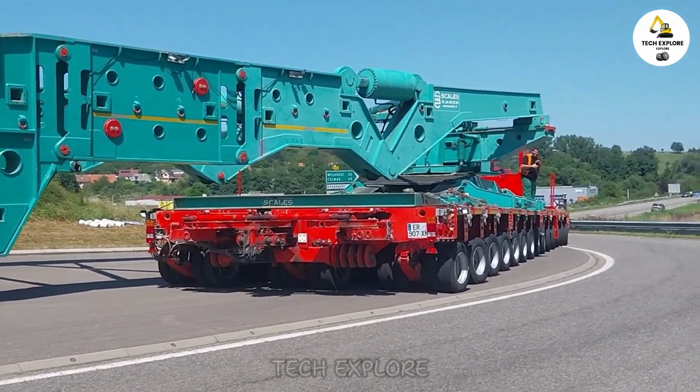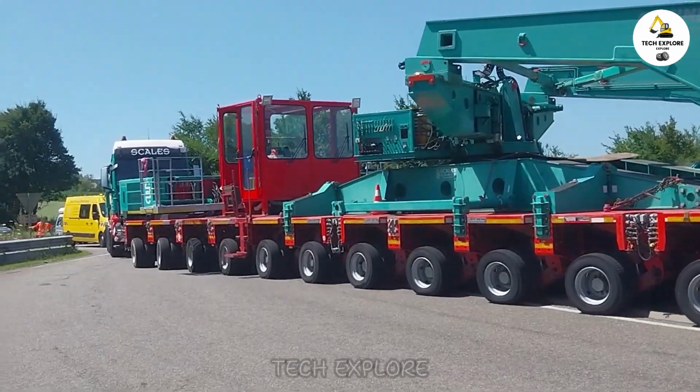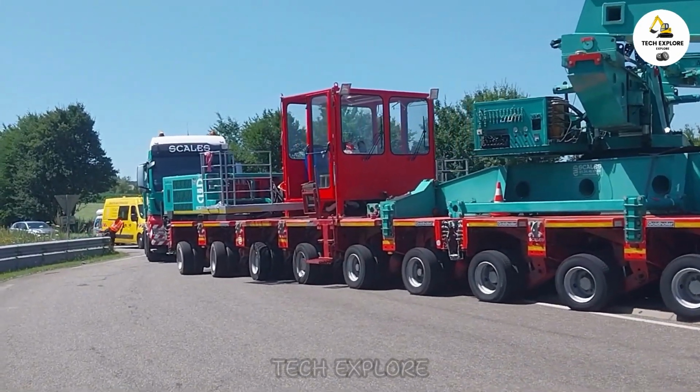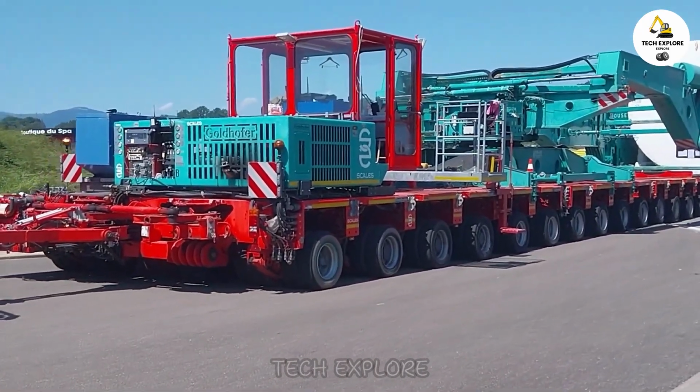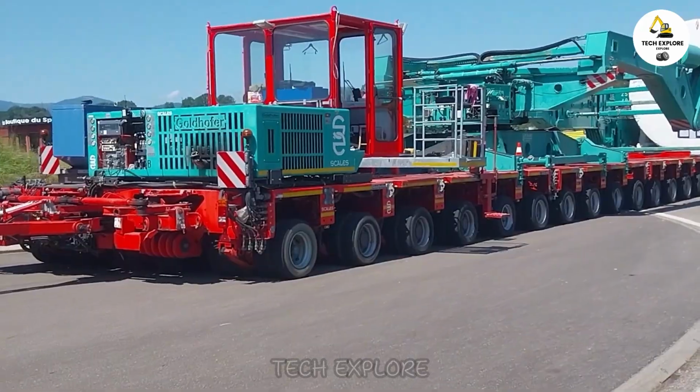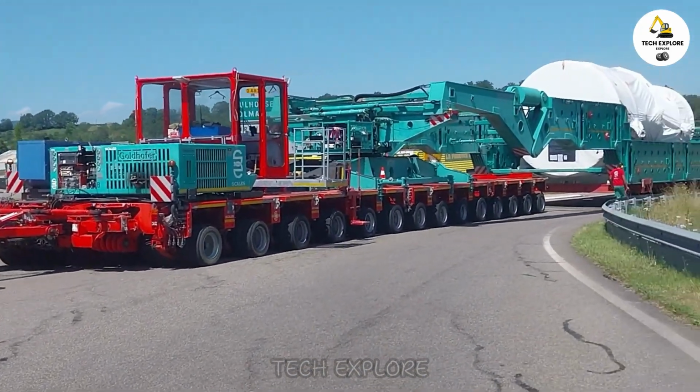The specialized modular trailer system, equipped with independently steerable wheel axles, allows the convoy to carefully and slowly navigate tight turns. The team of technicians continuously monitors the process, demonstrating a transportation operation that requires the highest level of planning and coordination.